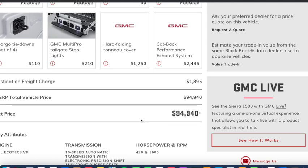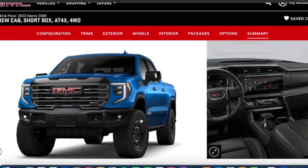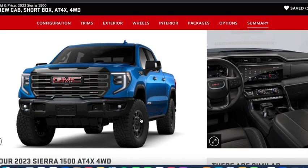But anyway, that's it. I just wanted to show you another dream build of mine. Something I will never get, but I thought it was a cool truck.